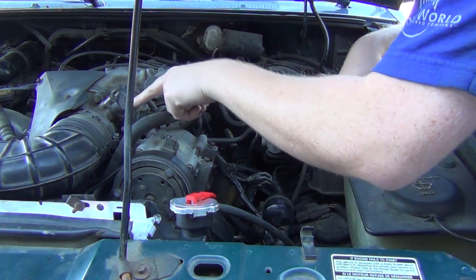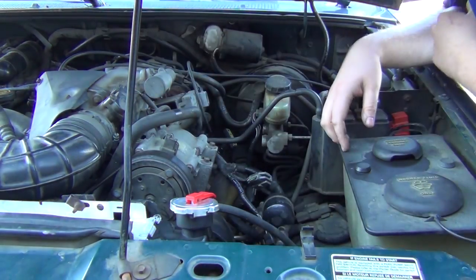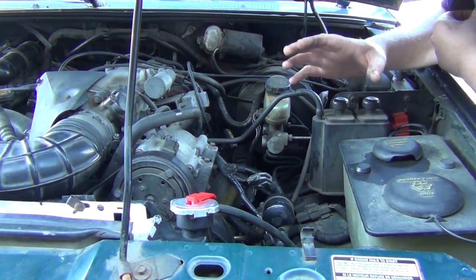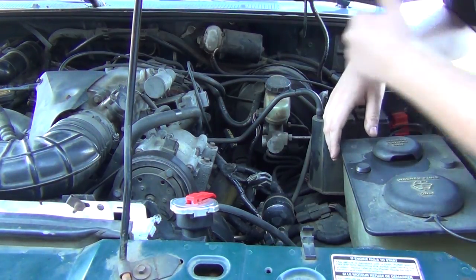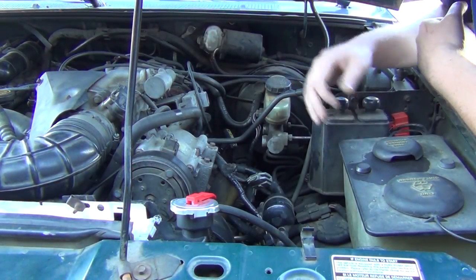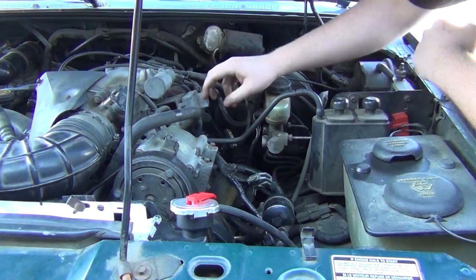I need to get a voltmeter so I can test my TPS. This thing sometimes will randomly stall. You just barely touch the pedal and it'll shut right off. So I wonder if this TPS is going bad. But I have a new one of these on the way.